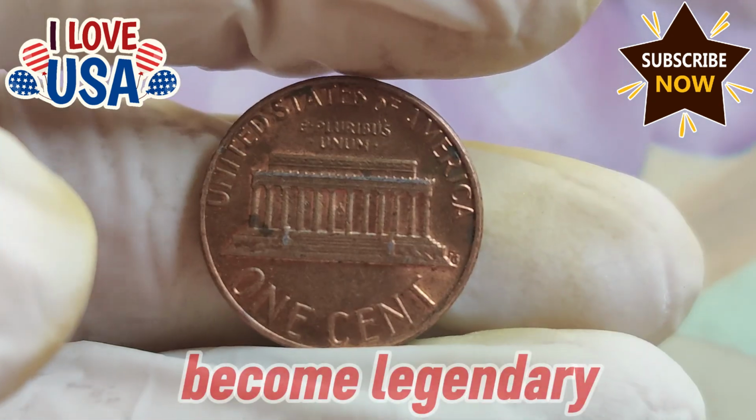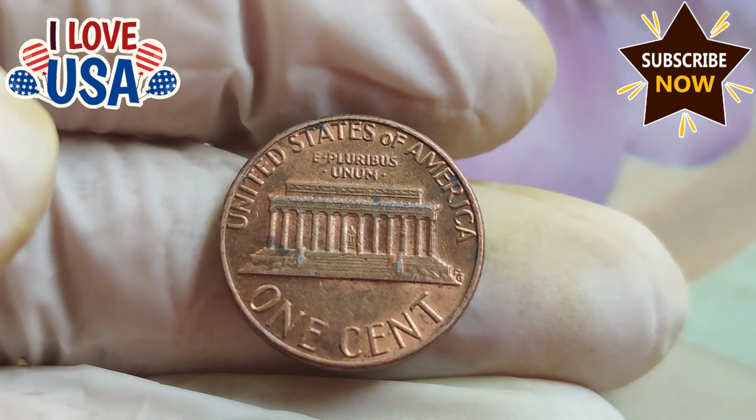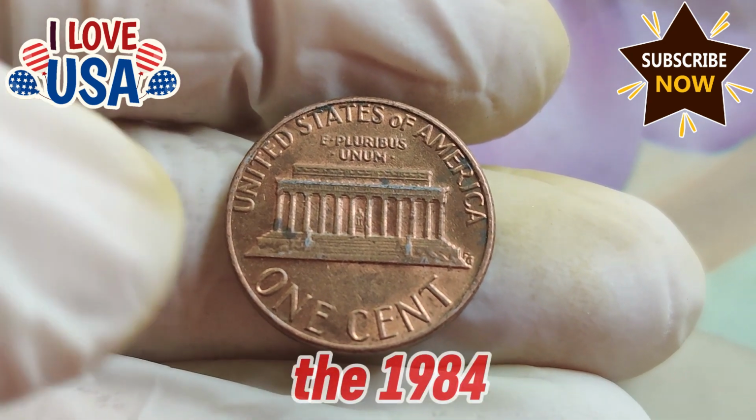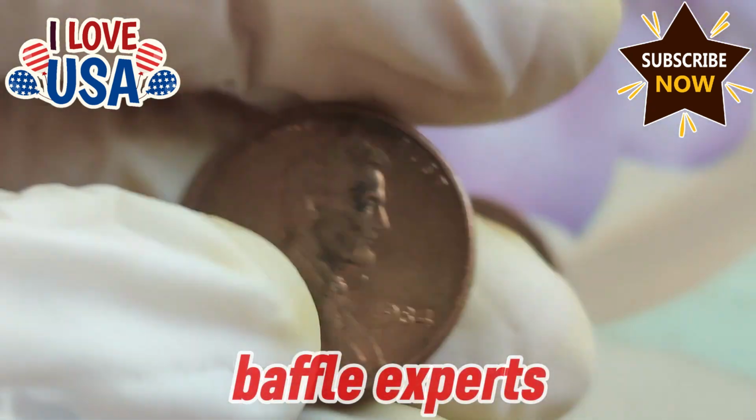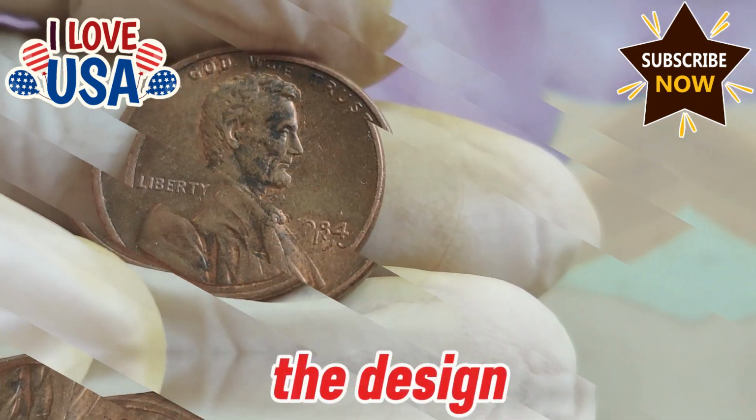But the year would become legendary not because of what the Mint planned, but because of what it didn't. One particular variation of the 1984 penny would emerge that would baffle experts and ignite a frenzy in the collecting world. Part 2. The design and composition.